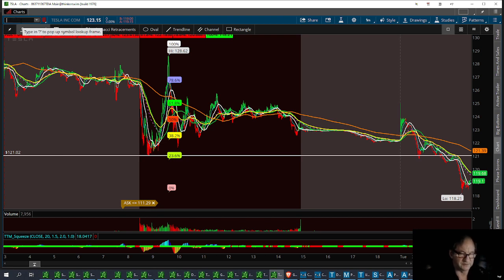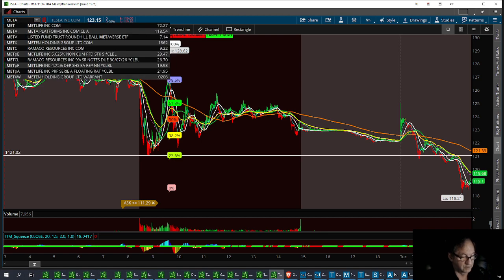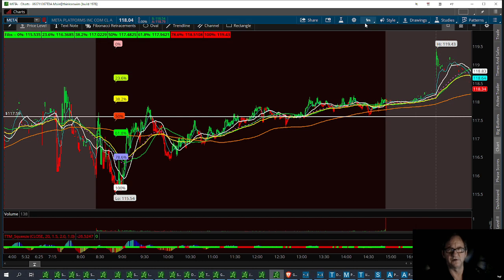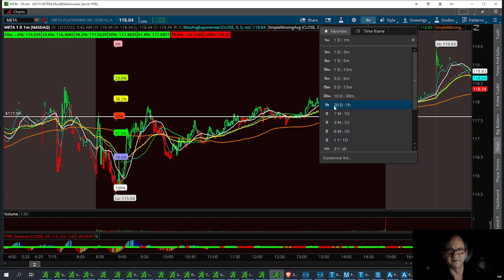I'll be watching anything that has cash. You know, like Meta will be on my watch list to trade. We definitely had a pop-up on this one here. We did call the bottom on it, or at least a temporary bottom.